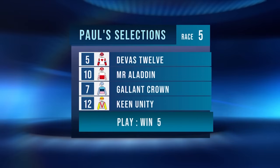Gallant Crown, we heard from David Hayes there. He's a well-rated horse at the moment. And then Keen Unity was a lot better run from him last time. There was some money around, he comes in with a light weight, and he seems to be on the improve. 5, 10, 7, 12. And for Triple Trio punters, race number 5 is also your first leg.